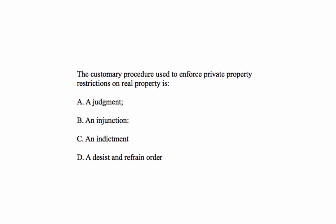The customary procedure used to enforce private property restrictions on real property is A, a judgment, B, an injunction, C, indictment, or D, a cease and desist order. So what do you think? D as in dog or B as in boy? D as in dog. Oh, it's an injunction.